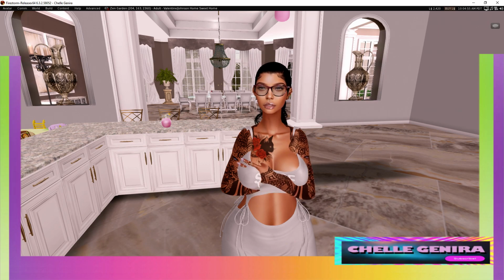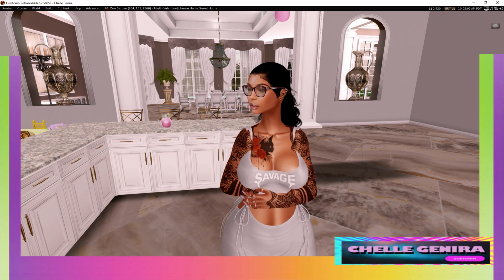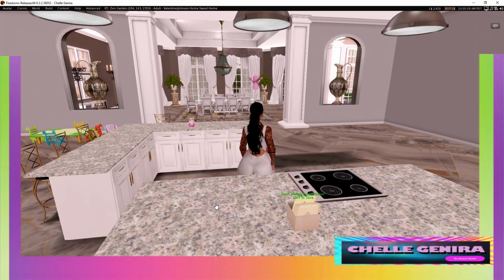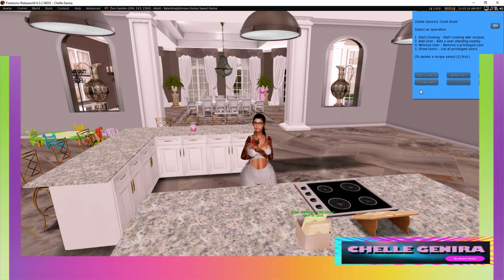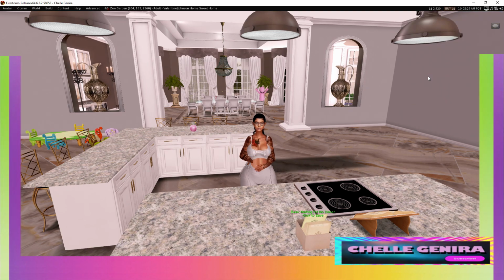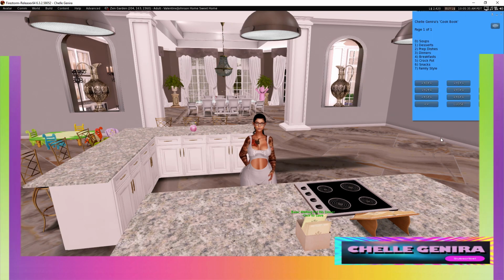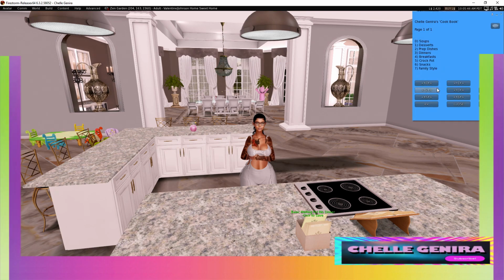So I guess we can get started with our prep dishes. With the steaks, the prep dish is diced garlic. We are already sitting in our kitchen, but let me do it again because y'all know I like to show it from start to finish. You just right click, sit, then click anywhere on the counter and click cookbook, because before that your kitchen is all the way in basic mode. Then I click my cookbook once it finally gets rezzed, start cooking, select recipe, and then go into family style because it's going to have multiple sides. I'm going to go into prep dishes, because that's what we need to do first.